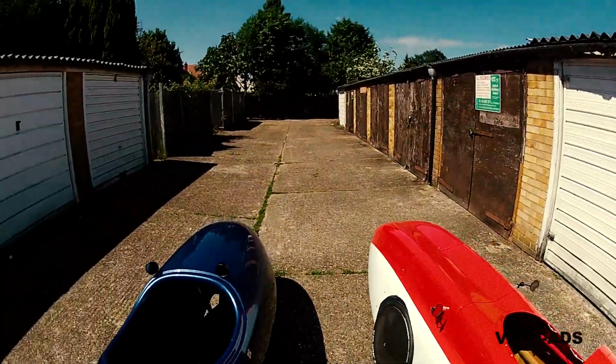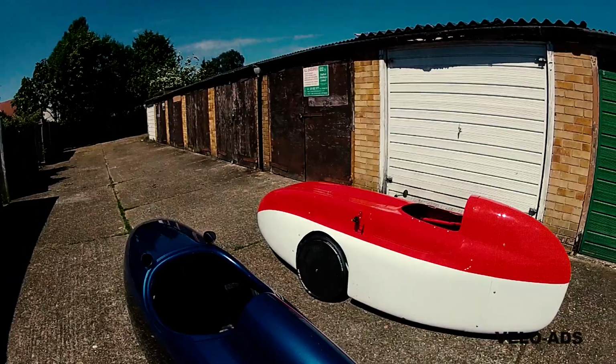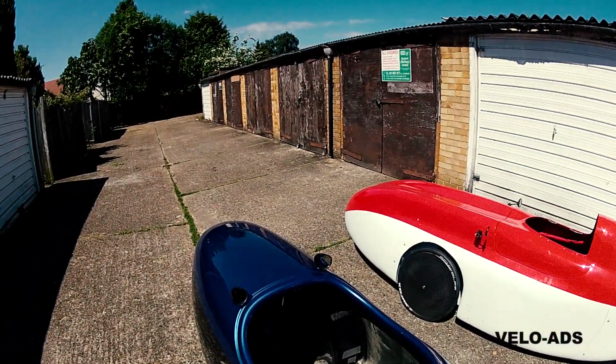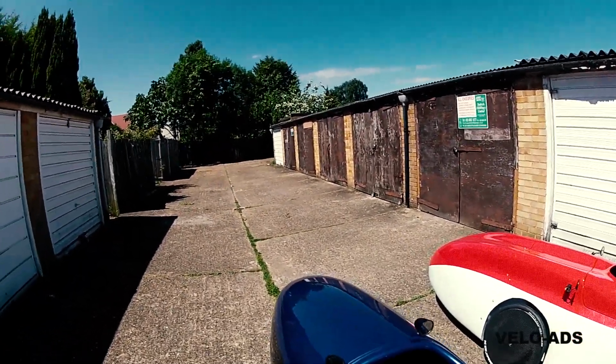Okay, so we have Questy and the wow out today, so I thought while I'm here I might as well show you inside both bikes and what sort of gear I'm running, which should be quite interesting.